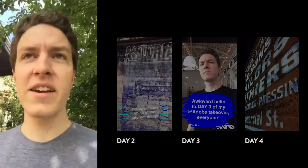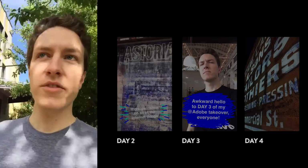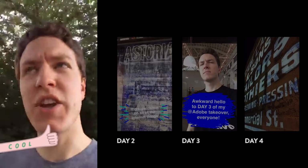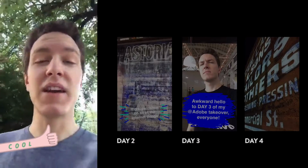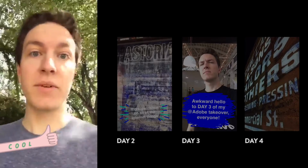From now until Saturday, I'm taking over Adobe's Snapchat and I'm sharing my entire process, starting with a trip to Astoria. Wait, I should back up. The project involves ghost signage and projection mapping. I'm going to be bringing to life all of these old signs using light, so I need to do a lot of research to find out what they look like.